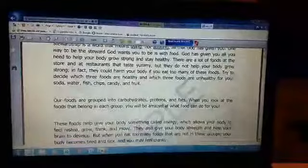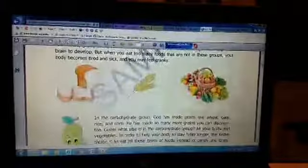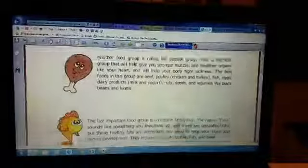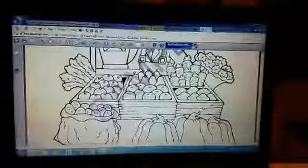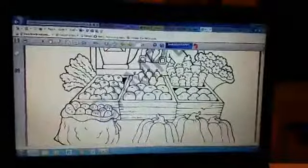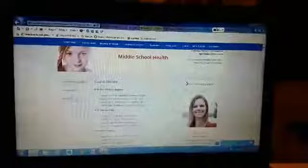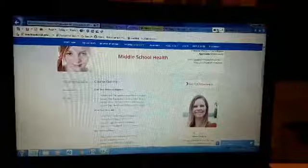It talks about the different kinds of foods. See, it has some colorful examples there and the different food groups that God made and how to fit that all into your day. It has a little coloring page there, showing how to make that into a healthy diet for your elementary kid. Okay, now the next one is middle school health.